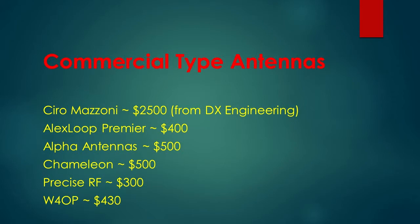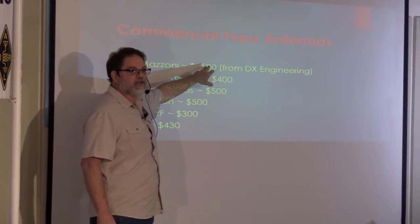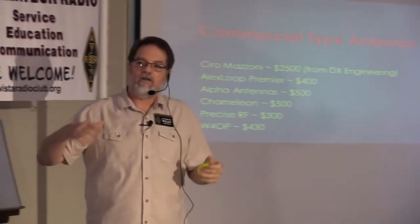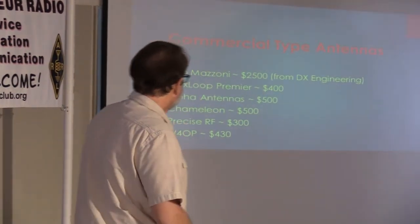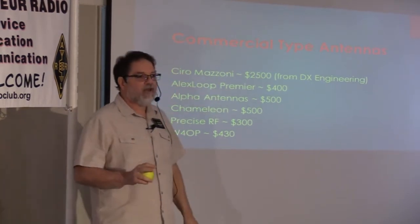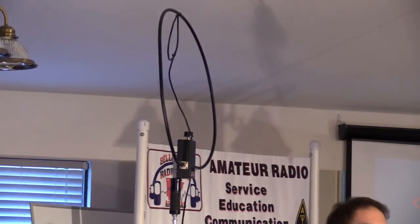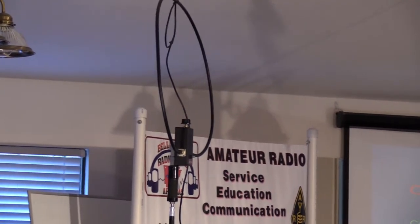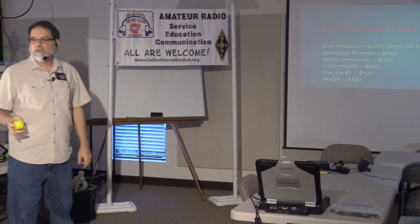But these are the commercial prices. Now, DX Engineering has these on sale for this month only, $2,000 or a little more. Regular $2,500. The Alex loop depends. Notice that we got around $400. Now, the Alex loop started all this, really, in the QRP world. If you want to have a lot of fun and see things like homebrew capacitors with beer cans and hydraulic syringes to actuate the capacitor, get on the Alex Loop's page. It's very entertaining, if nothing else.